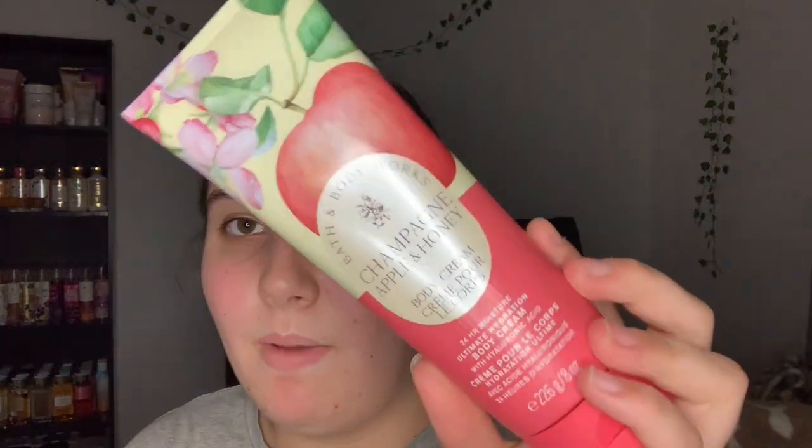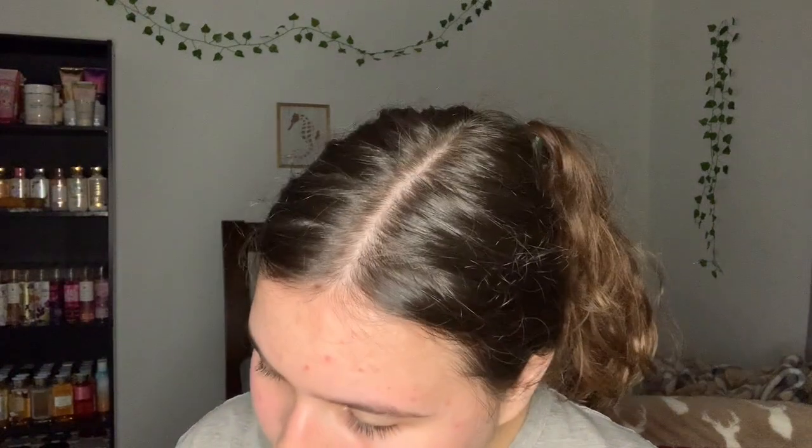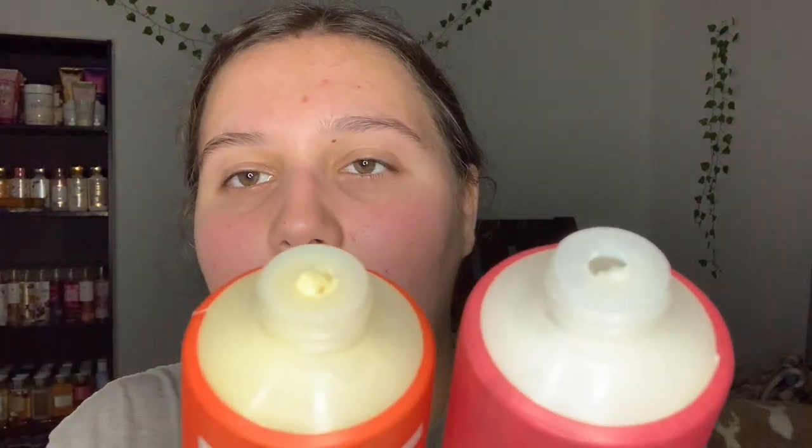Along with that, I decided to pick up the Champagne Apple and Honey Body Cream. This one was made on the 153rd day of 2021, so I might have to use this one by late August. This one is very white compared to Marshmallow Pumpkin Latte, which is very yellow, but that could be the vanilla content. So yeah, again, it's just a soft yet perfumey, beautiful apple scent, and it honestly is super pretty packaging.